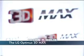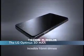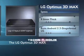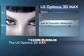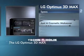Well, with LG Optimus 3D Max, the upside is that LG has made some significant improvements in terms of thickness of the device by reducing it to a bearable 9.6mm. The downside? Well, it still runs on Android 2.3 Gingerbread. So the Max, by the looks of it, is just a cosmetic makeover over the previous Optimus 3D.